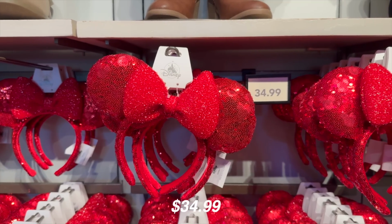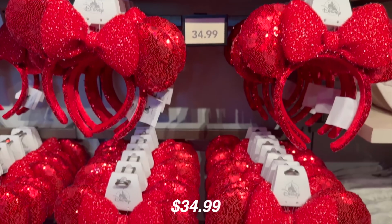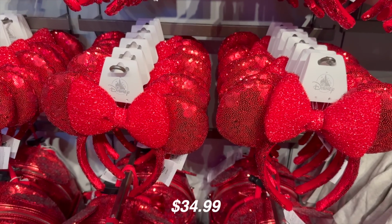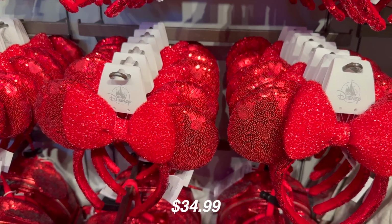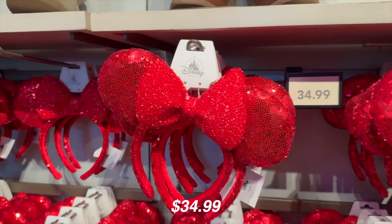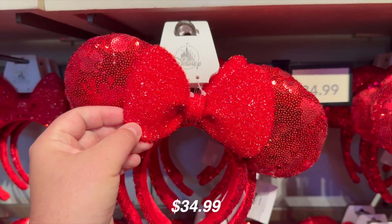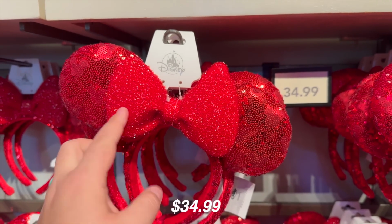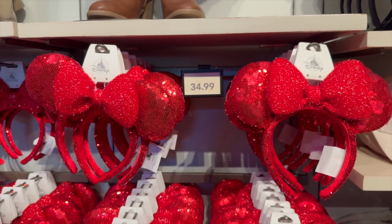Our sponge ears are back in stock here inside the Emporium. So they do have the ones we did see inside of Disneyland yesterday. You can see some hidden Mickeys, but Nicole, once she pointed out that these look like that brush scrubber, the bristle brushes, or I forget the name of it, I can definitely see it now. But they do have them here for $34.99 each.